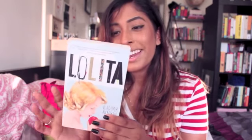I picked up Lolita, which is a really stunning edition. I already have this book, but I really wanted a newer cover because I wasn't really too satisfied with what I had. This one is just so hauntingly beautiful because there's something really disturbing about the little girl holding the apple, and I think it just suits the story so well, so I really liked this cover.